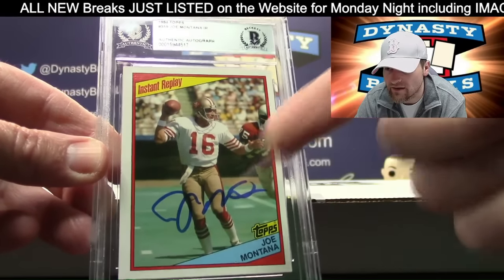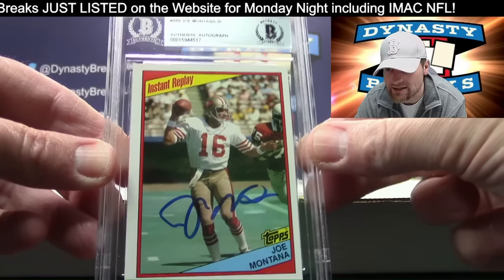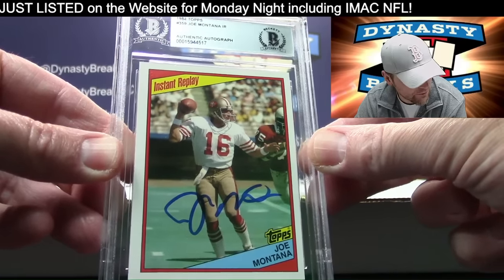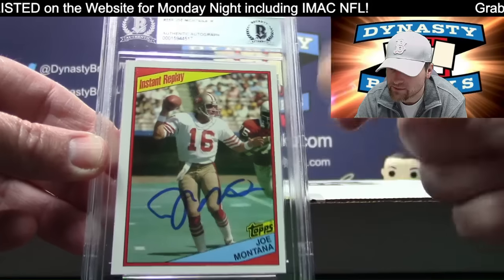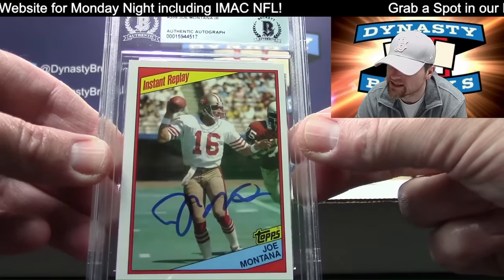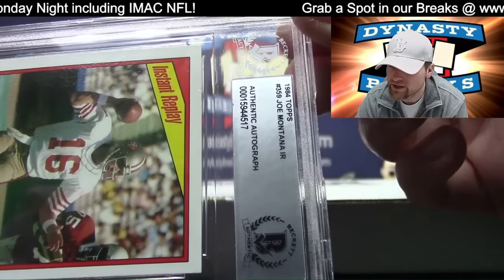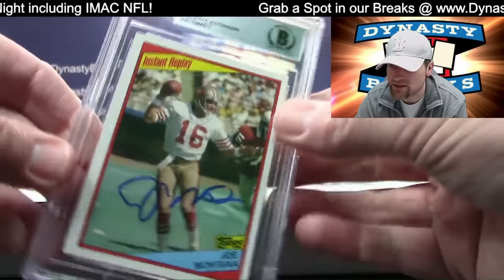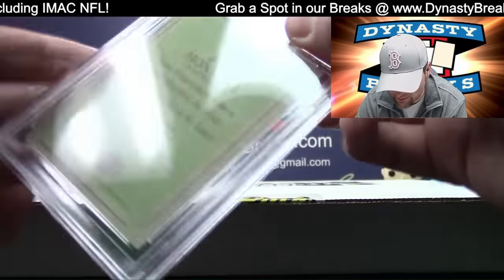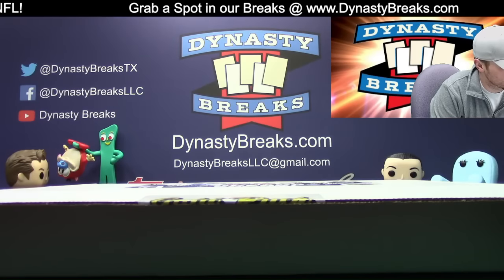Not kidding. That is maybe the squiggliest Joe Montana signature I've seen. San Francisco 49ers. As players age, you tend to see their autos get kind of shaky. I haven't seen that on Montana yet. I think he was leaning over somebody, or something. Maybe he drank too much coffee. 1984 Topps Instant Replay card, Beckett authenticated. That is a hit for the Niners.